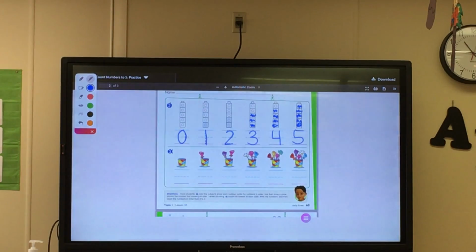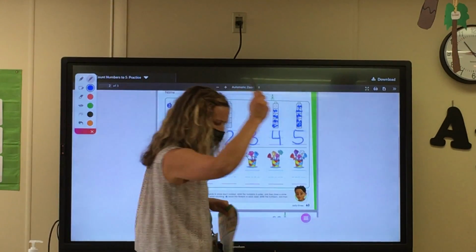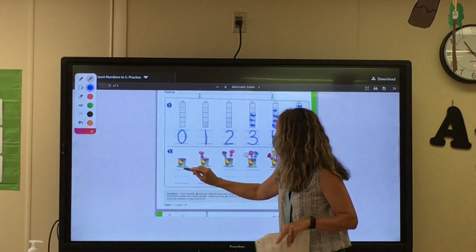Put that crayon away. All right, now we're going to count flowers, okay? All right, pencils ready? Charlie, put them in the air so I see that you're ready. Then I'll know we can move on. Everyone's ready? Awesome, everyone's ready. Here we go. Okay, how many flowers do you see in this flower pot? 0. Good, let's write it.